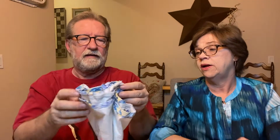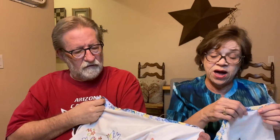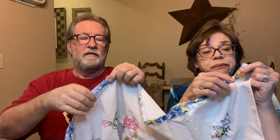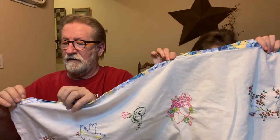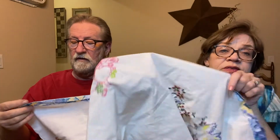Here, what is this? This is a dresser scarf, and I'm a little disappointed in this dresser scarf. I washed it. I did not dry it. I washed it, but I still need to iron it because look at this edge. It really needs to be ironed, and I didn't iron it yet. But it's got a couple of places where it needs to be resewn, and I don't know where they are. Well, here's one, right here. Here's one.